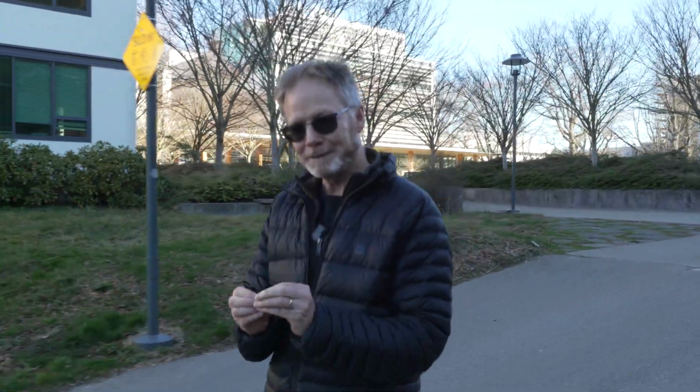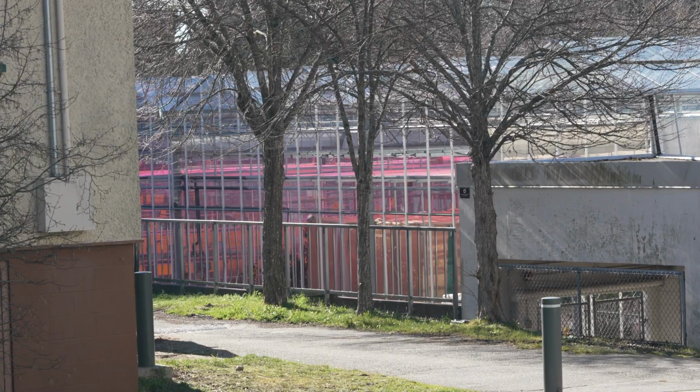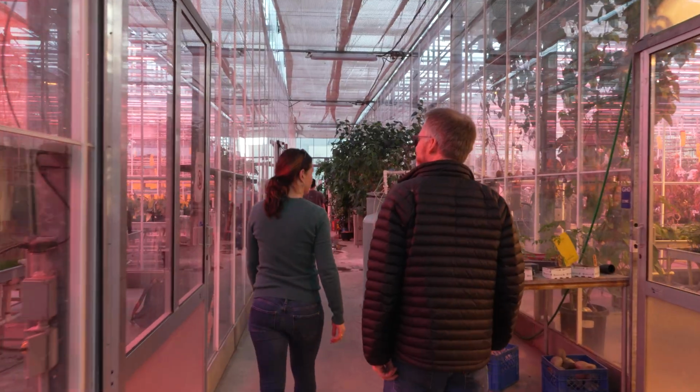So as I mentioned, carrots are pollinated by flies and they have tiny little flowers. And so what we do is we put the carrots we want to cross into cages, and then we buy flies and we release them into these cages. They're flowering a little faster this year. Yeah, that's great.